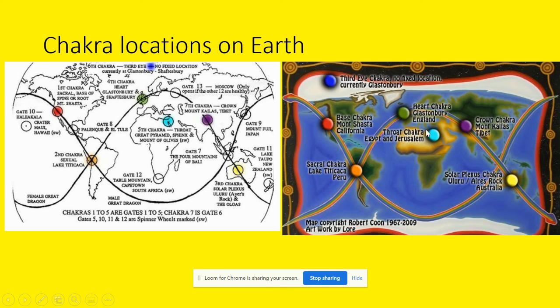So then we move up to the throat chakra at Egypt and Jerusalem, which is referred to more specifically in this one as the Great Pyramid at Giza, and the Sphinx and the Mount of Olives, which is just outside Jerusalem. Then we've got the crown chakra at Mount Kailas in Tibet. As well as that, I've mentioned the Earth Star chakra, which is London, which is also here in England. So that's just a quick intro to the chakra system.